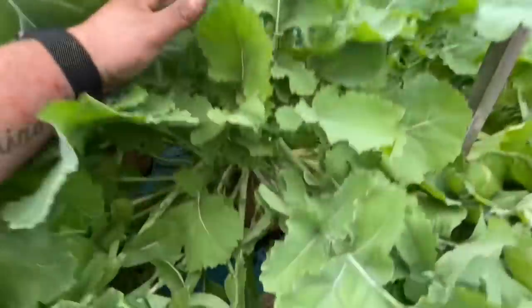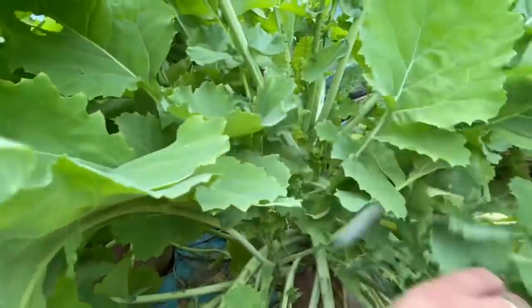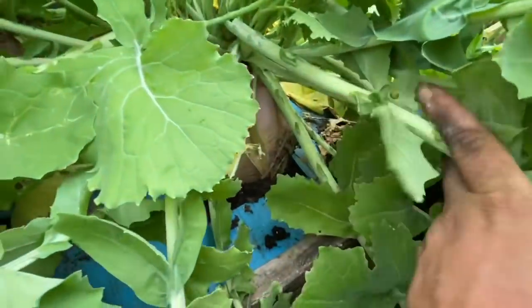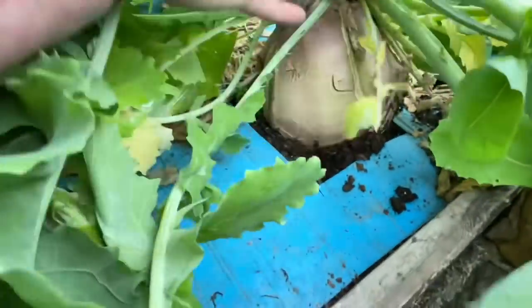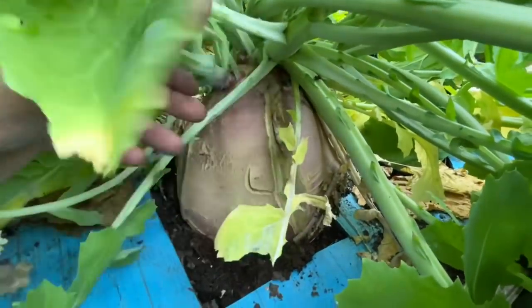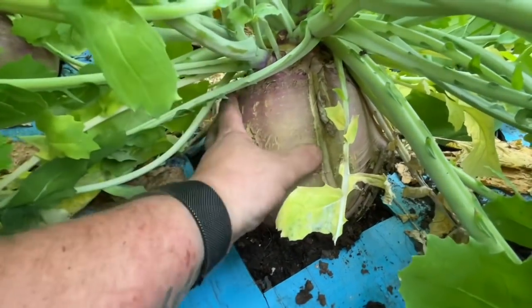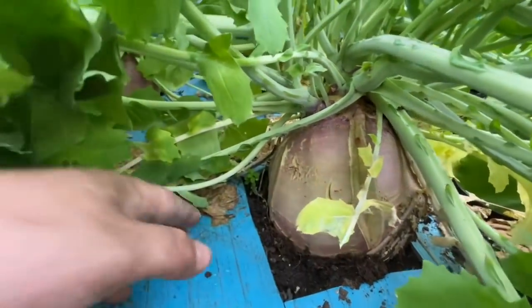Let's have a look at the other ones here. So we've got another one here. Oh, I've got to take that one, it's going to seed as well. But I'll leave it in and see what happens. If it goes to seed, it goes to seed. But another big one. This is much bigger than the ones I've done in previous years. Can't even get in, the size of them. They're big. There's another one back there as well.